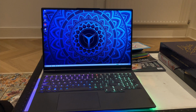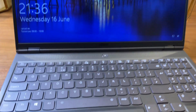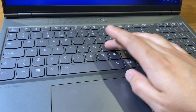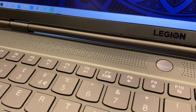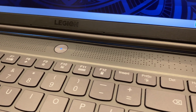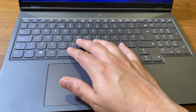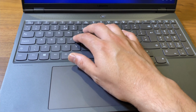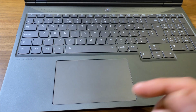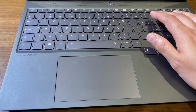Otherwise, in terms of the laptop itself, my laptop had minimal background bleeding, which was really good. The keyboard itself, I don't love. It feels a bit mushy for me, but again, it's personal preference. If it was up to me, I wouldn't have had this here, I would have just had this centralized, because I mainly type here, which means both my hands are kind of off to the side a little bit. But I must say the palm rejection on this is great.